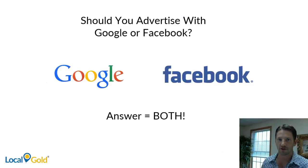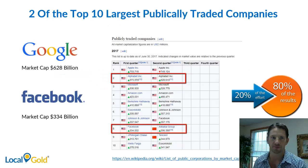So I get asked this all the time, Jonathan: should we focus on advertising on Google or Facebook? My answer always is both. There are different strategies for each. The high-intent traffic in Google is fantastic. It's just limited in volume. The Facebook volume is fantastic. It's just limited in terms of, you have to use your staff to follow up on some of those leads. But if you take both of those together, it's a powerful combination.